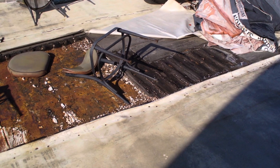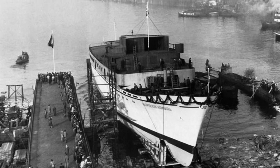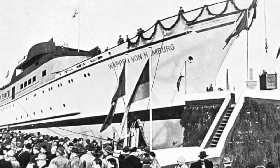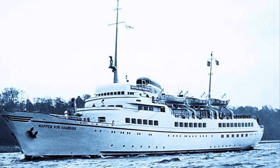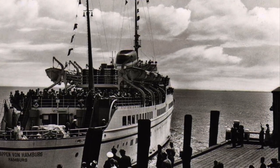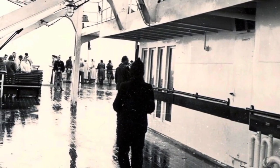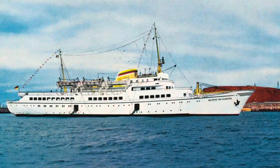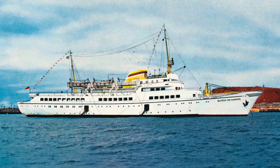So I did. She was launched as the Wappen von Hamburg in 1955, and she was the first significant ship that Germany was permitted to build post-World War II. She was also the test platform for Mercedes-Maybach diesel-electric propulsion system. She was originally built as a ferry and serviced from Cuxhaven, Germany to Helgoland in Germany, which is a little vacation island about 3 hours off the coast of Germany. At the time, many called her the phoenix that rose from the ashes.